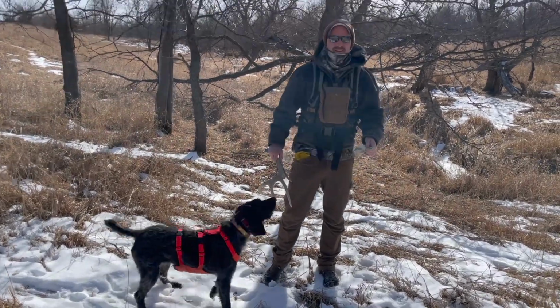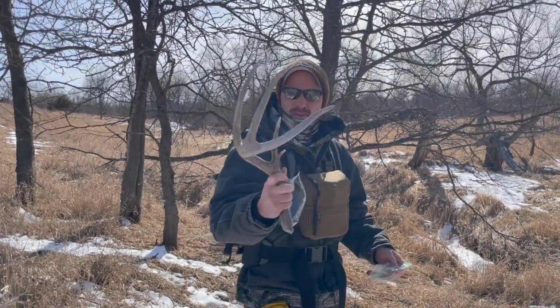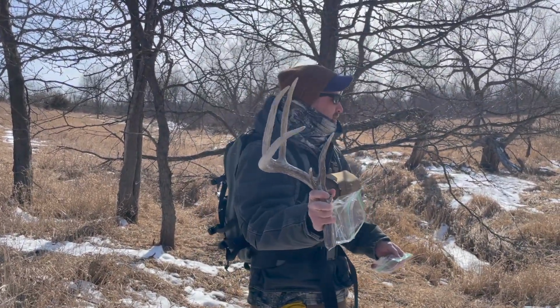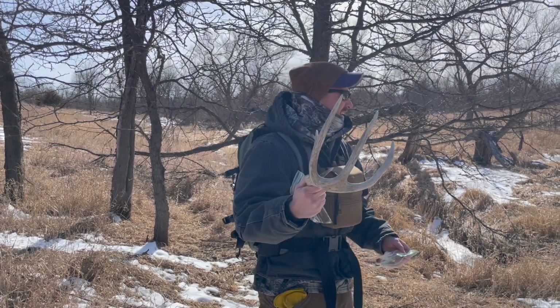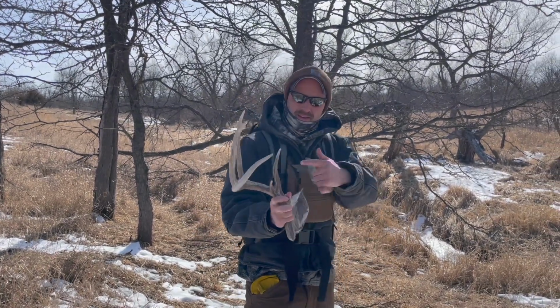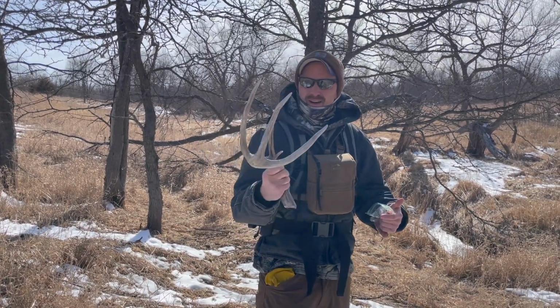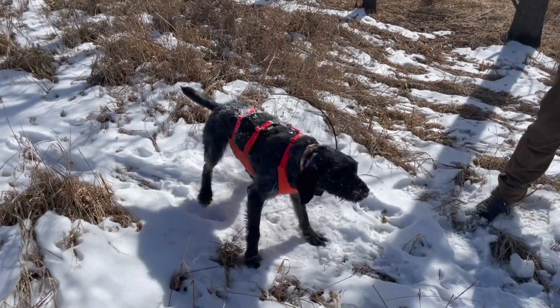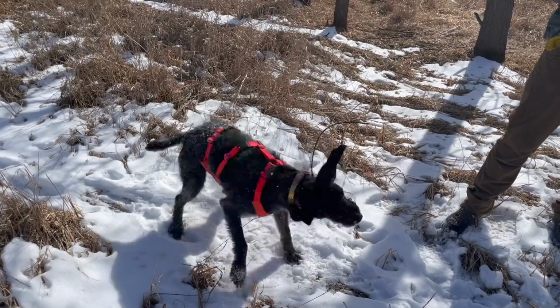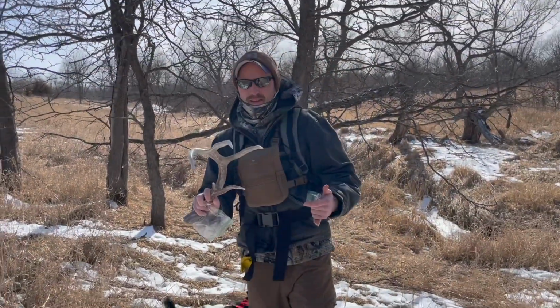I don't think she chewed it. Look at that sucker. Oh, that's nice. Tanner, you need to be showing this off. This is yours. Well, Ivy kind of stole it. I know she did. That's a nice one. Look at that little kicker, or sticker. That's pretty neat. All right. Well, at least we didn't get skunked for the day. Stupid dog. All right, let's keep going, man.